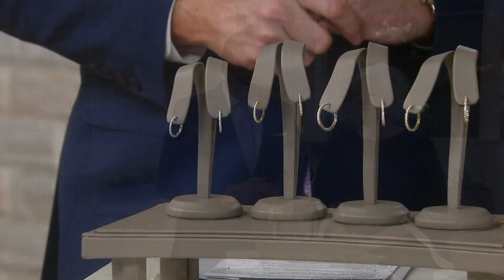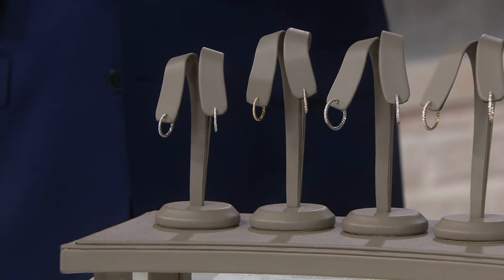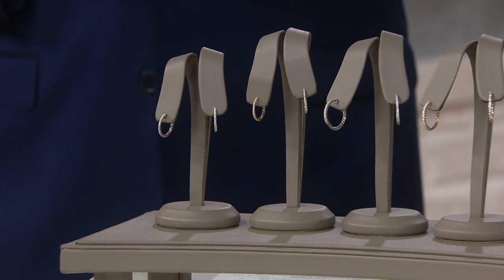But what we do have, you're in luck, are the two most affordable choices, and today the two most popular choices, right? So we had some kind of once in a lifetime choices. It was like $4,000 in the other ones. These are the most popular, most accessible, and it's 14 karat gold. Now we're back to not clad. 14 karat gold, white or yellow.